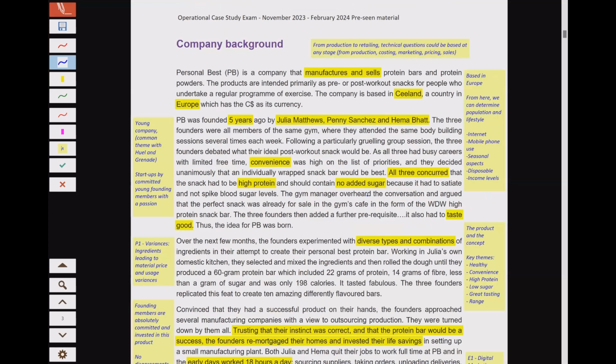So we're on to page 3 now. Okay, so these are my thoughts, my insights, things that stand out to me as I'm reading through it. Also links that I can see maybe that are going to be questioned in the exam, possible. So there's going to be 6 variants in the exam, 3 in November, 3 in February.